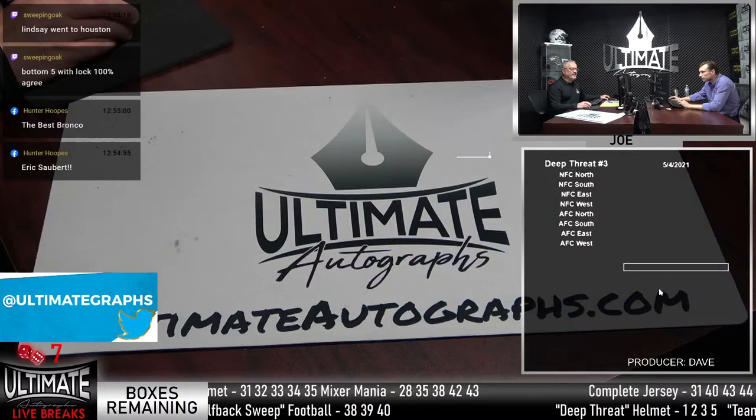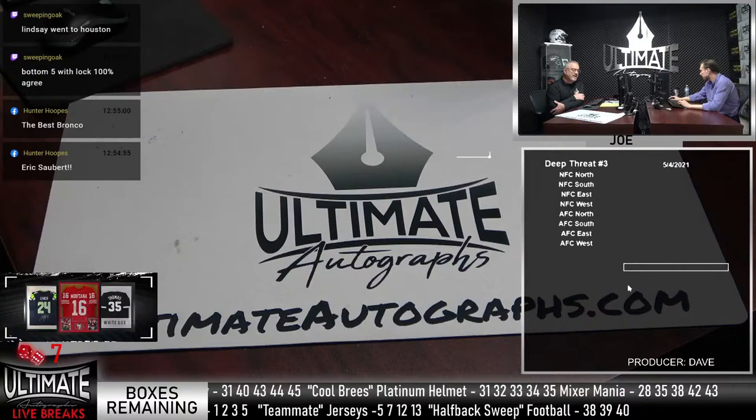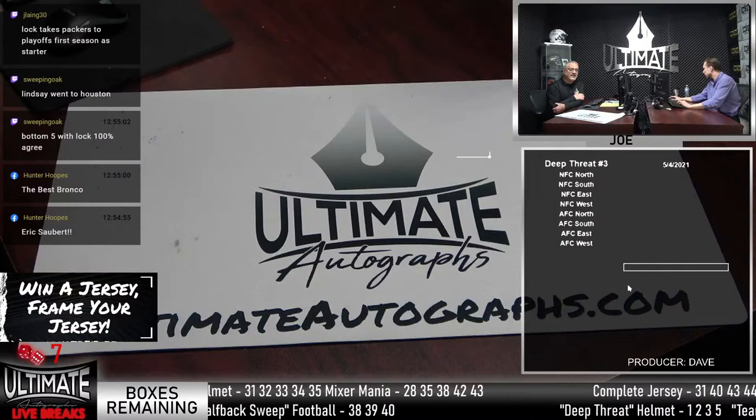The headline, again, is the Deep Threat. We just pulled the headliner, we pulled Jarvis Landry. But the other headliner is still in the Deep Threat: Chase Claypool, Davante Adams, DK Metcalf, Randy Moss on an Eclipse, Stefon Diggs on a Bills Eclipse, and Tyreek Hill on a Chiefs Eclipse. So there you go.